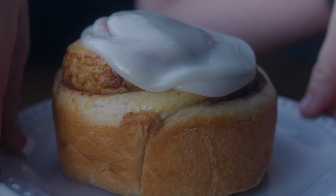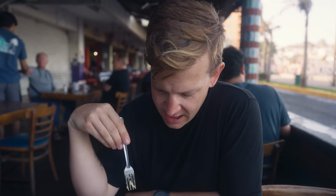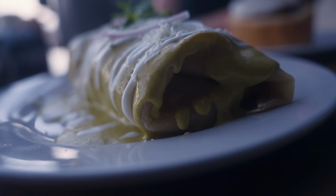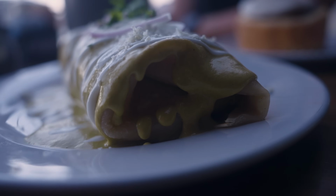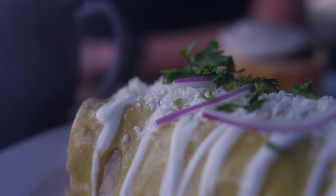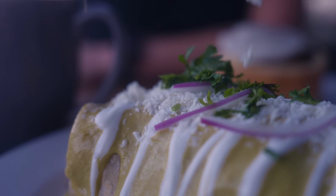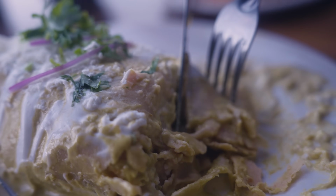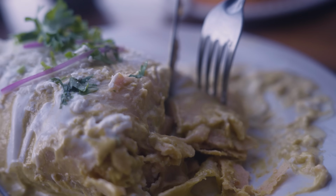Today, my heart is complete. I have a chilaquiles burrito, a burrito stuffed with chilaquiles. If you look in here, it's smothered in this hot sauce. But inside, when you cut the burrito open, the little chilaquiles are inside there. This thing is massive. It is a massive burrito.